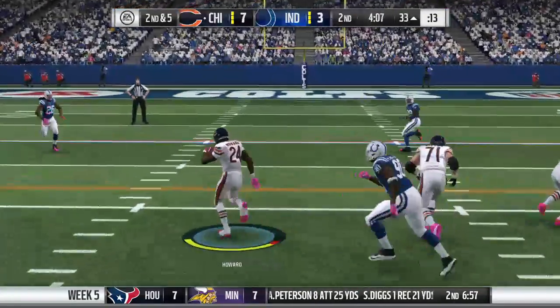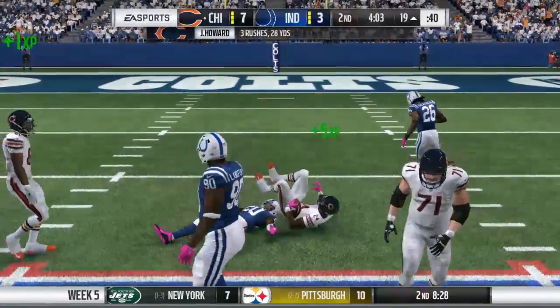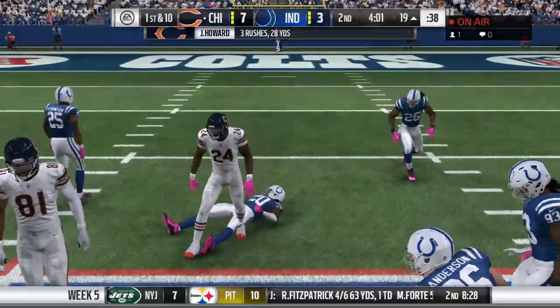This is Howard on 2nd down. A good gain of 14 there, and it moves the chains.